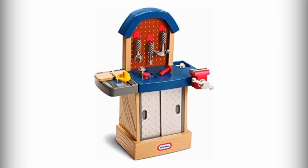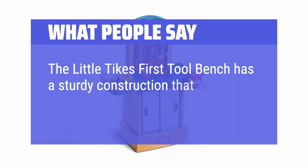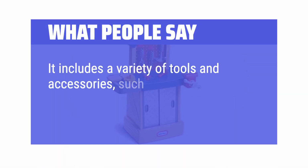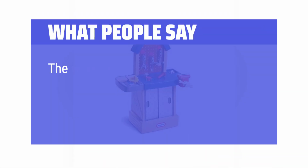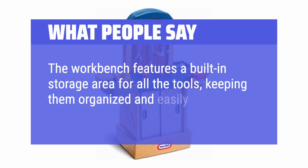What people say: The Little Tikes first tool bench has a sturdy construction that holds up well to enthusiastic play. It includes a variety of tools and accessories, such as a hammer, screwdriver, and wrench, which are perfectly sized for little hands. The workbench features a built-in storage area for all the tools, keeping them organized and easily accessible.